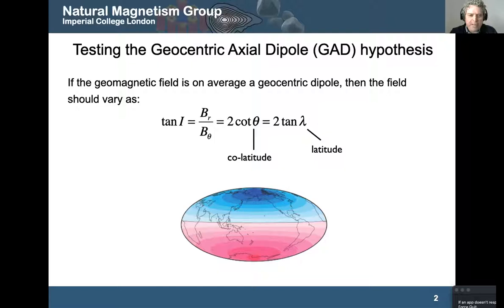And this is based on the assumption that if we average the geomagnetic field over a long enough period of time, we end up with something called the geocentric axial dipole. So we essentially have a dipole field, which is aligned with the rotation axis. And hopefully everyone in the audience should be familiar with this. Now, the question is, how long do you have to average the field?